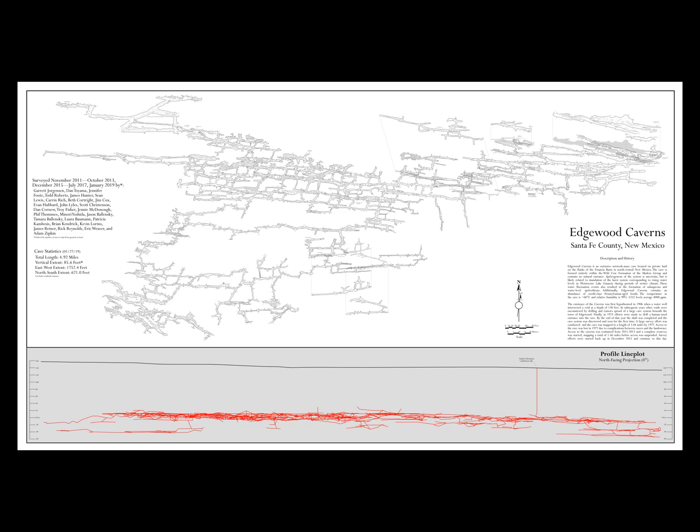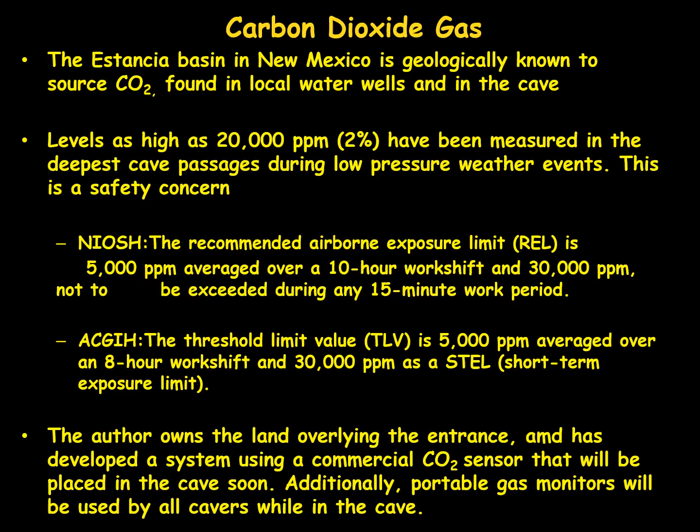You can see them there, and in the west it's the northwest corner where the biggest new passage has been found. That was all explored years ago and scooped, but never surveyed, and it was lost. Garrett refound it, and so it turns out that's where a lot of CO2 is coming from, those deep areas in the cave. I'll talk about that now.